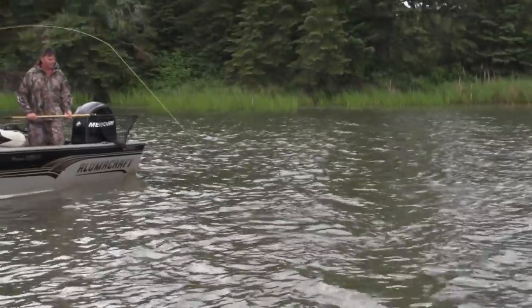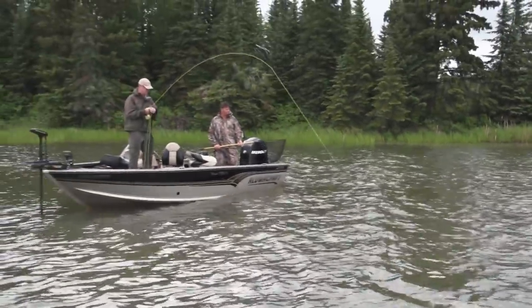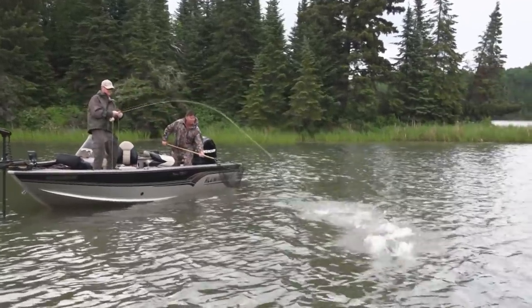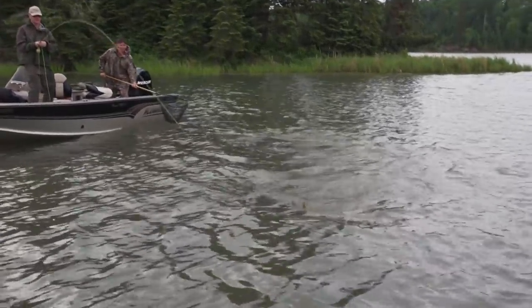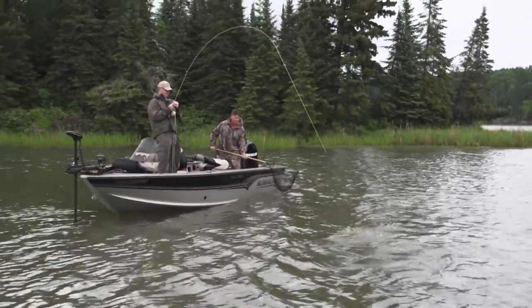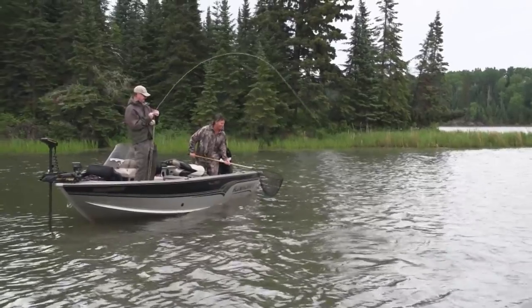He came right to the boat. I gave it a twitch. I thought I saw something underneath the fly, and boom. Okay, and I bring him to you. He really took it. Oh, yes. Nice jump. Oh boy, I love catching pike.